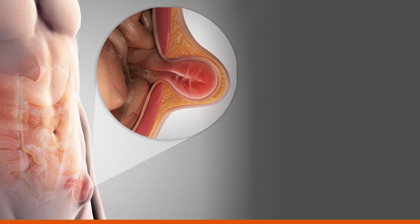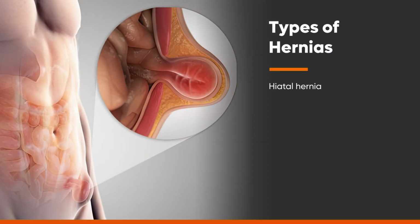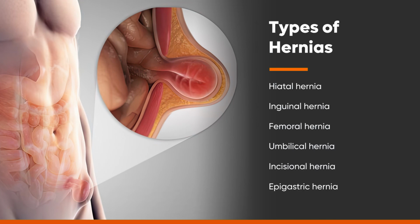So there are numerous different types of hernias. You can have hernias from your groin, hernias from an old incision, hernias from weakening of the abdominal wall after pregnancy or after lifting heavy things. Some are at the belly button, some are inside your abdomen. But the ones we'll talk about today are mainly in the groin, something called inguinal hernias.